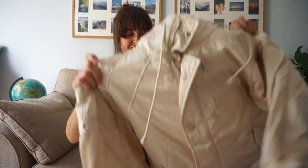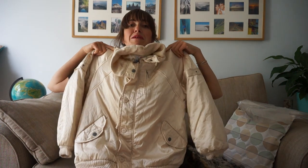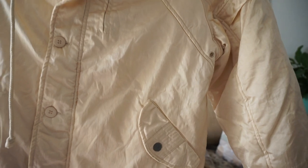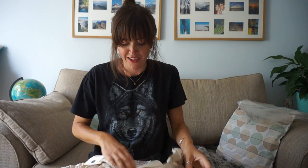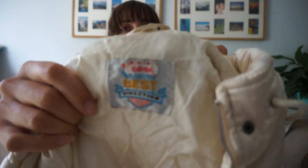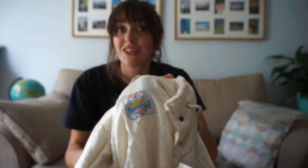Now, imagine an oversized cream satin bomber jacket. Oh yeah, baby, we have it. It has all the classic detailing, loads of pockets and trims, and the big funnel collar, and then to make it even super cooler, it has the funniest label, which says Best Buys. Obviously I film it reversed, so just say it, I promise.